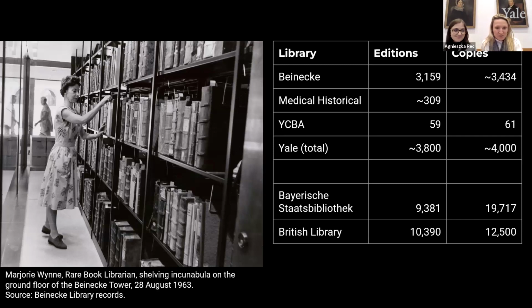The image you see on screen, which is of Marjorie Wynne, who's our former rare book librarian at Yale, represents just one of the links on that chain, much like, I would argue, we here discussing these items now become part of the history of these books.